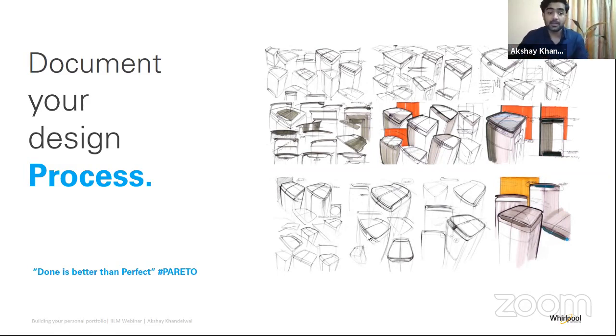So done is better than perfect. It's been said a lot to designers, and I think it's the most important part here. So that's what I wanted to show. These are very preliminary sketches from my time at Whirlpool, when I was doing a concept for making a washer. That many sketches need to be there to understand what kind of form and design direction you want to take forward, and to explain it.